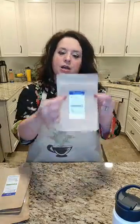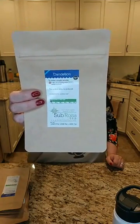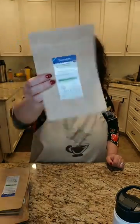Dandelion is up next. This light purple label at Sub Rosa Tea, we call them tea add-ins. They're one single ingredient that are great for your health. You can drink them by itself or you can add them to a tea. So dandelion happens to be very good for kidney and liver function. If that's something that you're concerned about, go ahead and add a pinch of dandelion to every cup of tea you drink, completely caffeine-free.